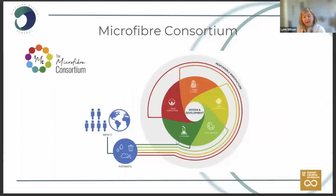And here we have, I mentioned microfibers earlier on, and we have some fantastic initiatives from textile technologists who have collaborated to come together as the Microfiber Consortium. Their vision is to work towards zero impact from fiber fragmentation from textiles to the natural environment. The Microfiber Consortium facilitates the development of practical solutions for the textile industry to minimize fiber fragmentation and release to the environment from manufacturing and the product life cycle.